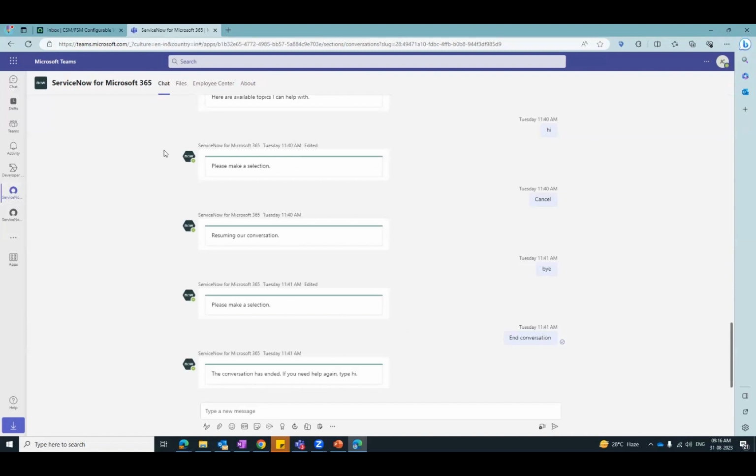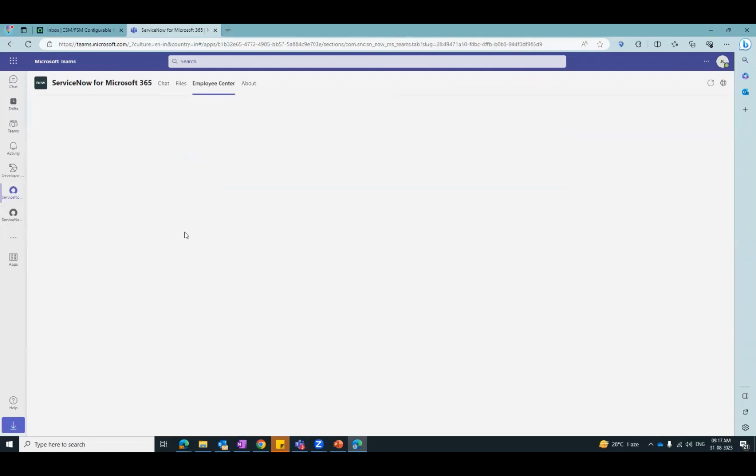So if you can see here, we have a ServiceNow icon, and this is what the interface looks like. You have this chat section where you can have conversations with the ServiceNow virtual agent within Microsoft Teams. Also, you can utilize the Employee Center, which I was talking about earlier, right? Employees don't need to go somewhere else. They can have all the Employee Center features available here. Employee Center is kind of an employee portal.